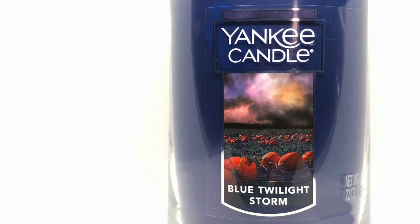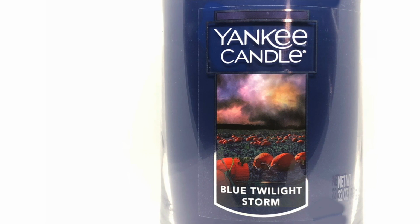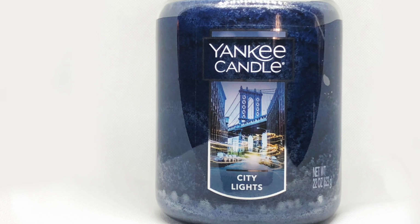So let's look at Yankee Candle's description of these 2 fragrances. Blue Twilight Storm, a brooding sense of storm approaching with a cologne-like mix of black sesame, patchouli, and balsam. All right. City Lights, filled with the shadows and light that make the city special, our sophisticated mix of black sesame, patchouli, and balsam. So are these candles the same? Are they not? Are they slightly different? I'll let you come up with your own conclusion, but you know what mine is.